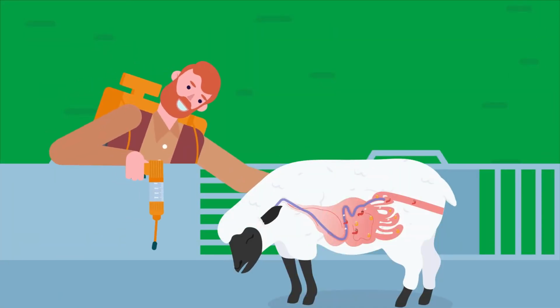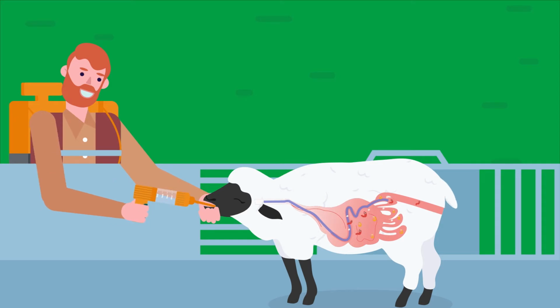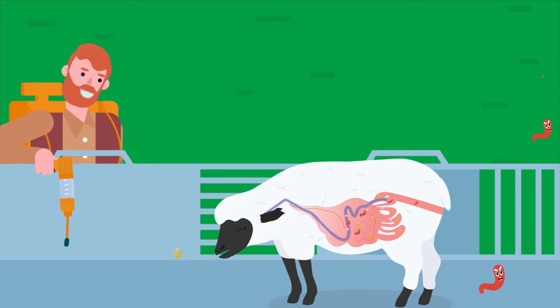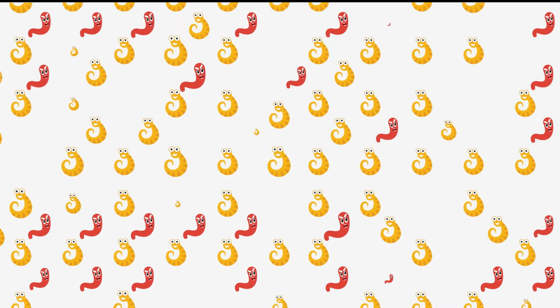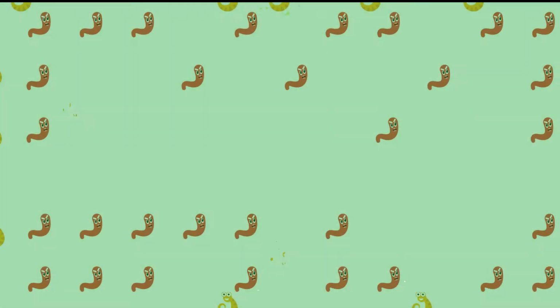In order to control these worms, over the last 60 years, sheep farmers have used anthelmintics, also known as wormers, to kill worms in the digestive tracts of the sheep. There are lots of different products on the market, but the commonly available ones all belong to just one of three classes.